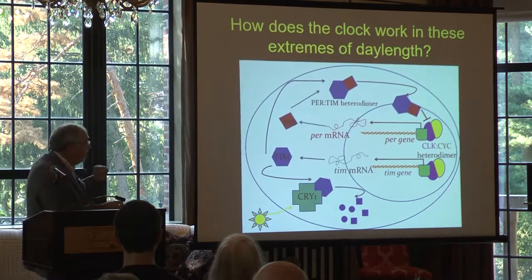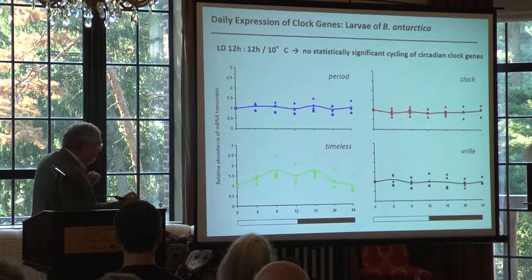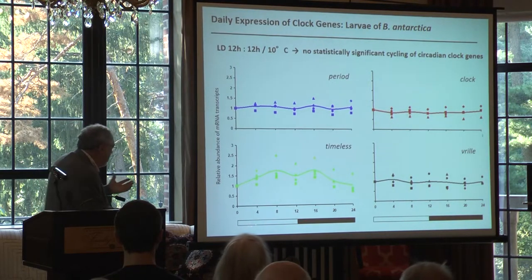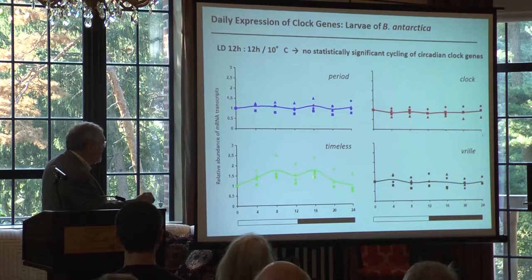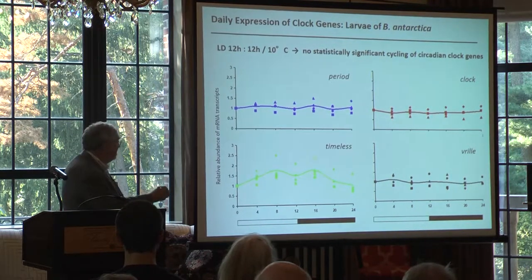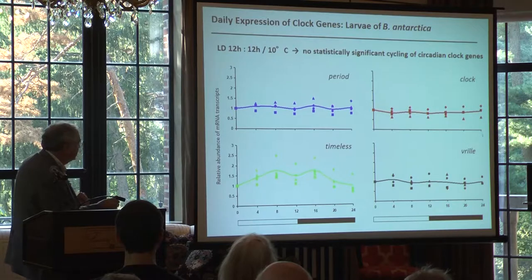So we cloned the clock genes from Belgica to see what they might be doing. And if we were looking at a typical animal from this part of the world, say under 12 hours of light and 12 hours of darkness, these genes like period and timeless would have a big peak right around the beginning of the dark phase. But you can see these genes are pretty flat all the time, light and dark, under those conditions.